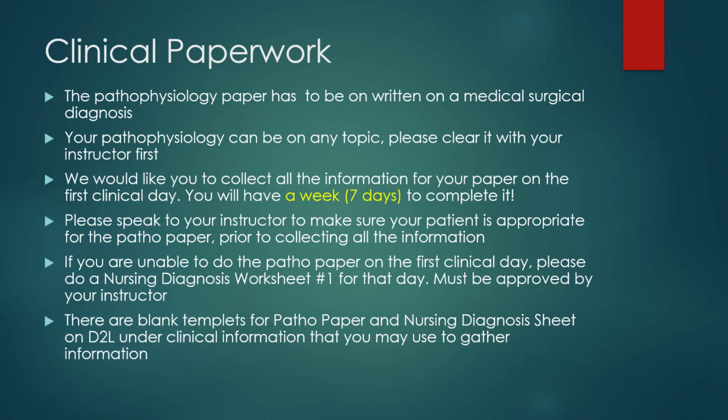Again, just like 240, the patho paper is due in a week to your clinical instructor. And each clinical instructor has their own Dropbox. You'll be able to place these items in specific areas within those Dropboxes. And then there'll be a clinical day rubric that will cover your particular clinical day, so your faculty can also evaluate your clinical performance for that day. On D2L, in the clinical shell for 241, there are blank templates for your nursing diagnosis worksheets, blank templates for the patho paper, and examples of both.